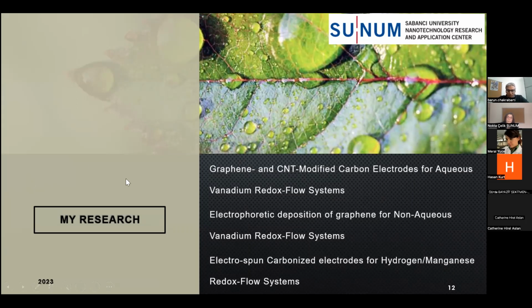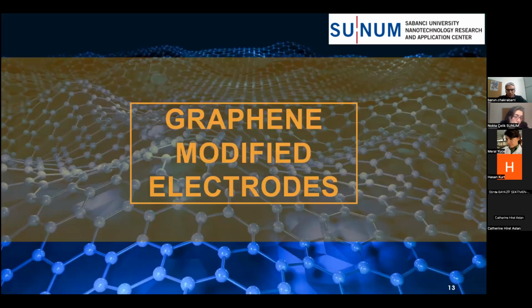So here there are 3 different types of research that I've been trying to do, mainly based on electrophoretic deposition, which is a technology we developed in parallel with Imperial College as well as with WMG, and electrospinning, and then using these graphene and CNT modified electrodes for different kinds of flow batteries. So we started with hydrogen vanadium flow batteries, but I will come to that. So focusing on the graphene modified electrodes.